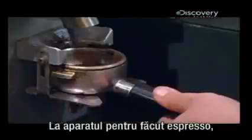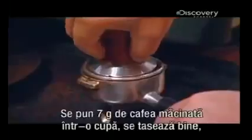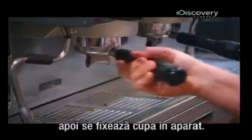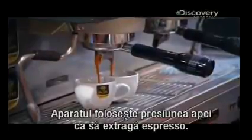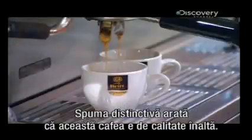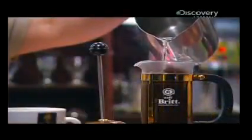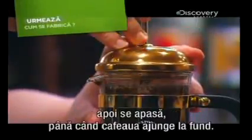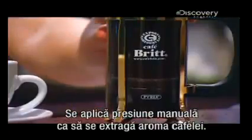Over at the espresso machine, the barista demonstrates the technique required for a perfect espresso. She puts 7 grams of ground coffee into the holder, tamps it down firmly, then wedges it in place. The machine applies water pressure to extract the espresso. The distinctive foam is a sign this coffee is first rate. The barista also demonstrates how to use a French press or cafetière. She adds boiling water to the coffee grounds, then pushes them down to the base. Again, she applies pressure, manually this time, to extract the coffee's aroma.